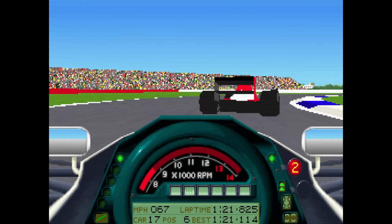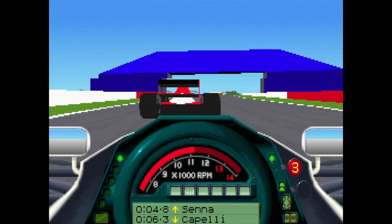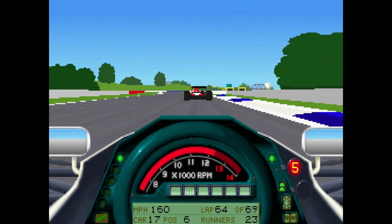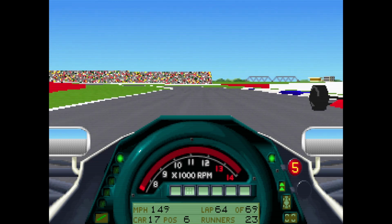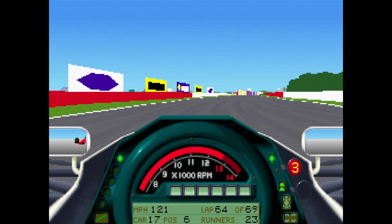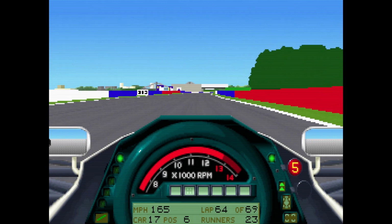Losing bags of time behind this Delara, unfortunately, which is not helping me hunt down Senna. There's just no point trying to go through. Maybe we can do a dive into this next corner. A bit risky. But I've pulled it off. Good. Right, I've got to defend. Make sure it doesn't come... He's going to come back at me, obviously.